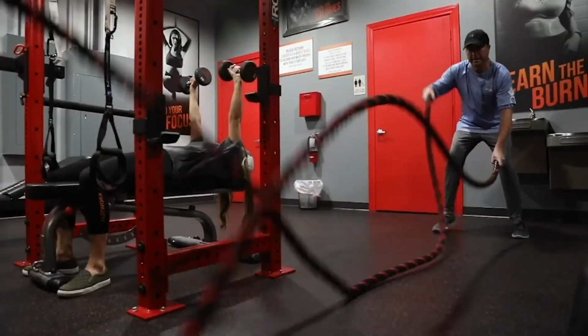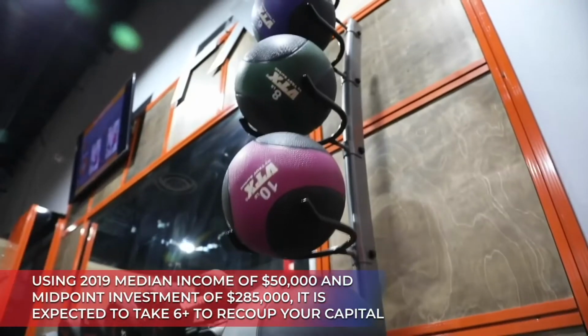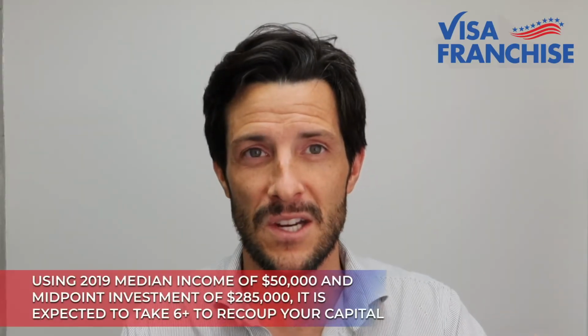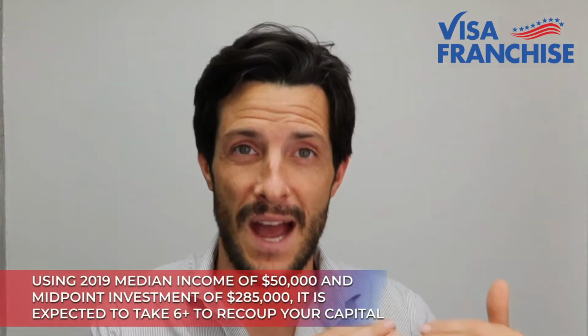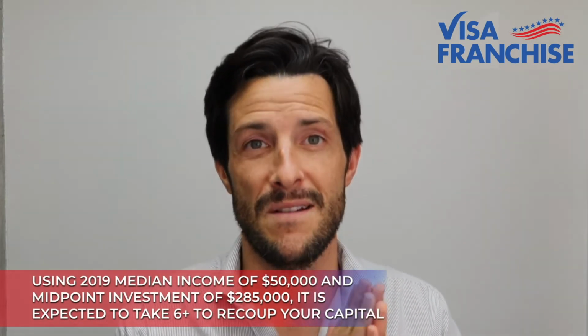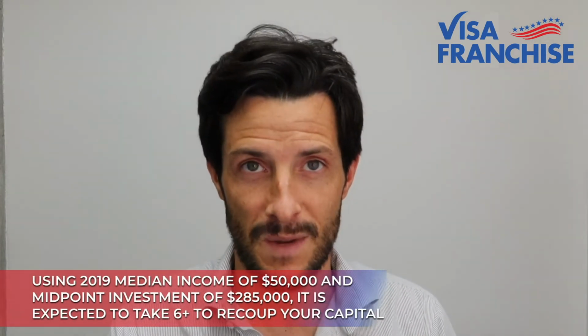Using an income of $50,000 and then the midpoint investment of $285,000, and keeping in mind that it can take a year and a half to find the location and open up the location, so you have that capital ready to invest, and you're investing it to the point you break even and start taking money out. That can take 12 to 18 months. So building that in, we expect an investment in a Hotworx franchise to take over 6 years to recuperate your initial capital investment. Now, I just did a video on Orange Theory where it could take 10 years to recuperate your initial capital investment, as the midpoint investment amount is significantly higher at $1.3 million.